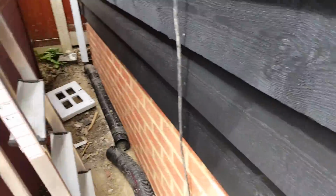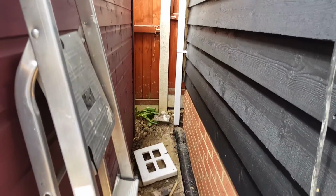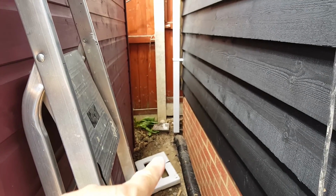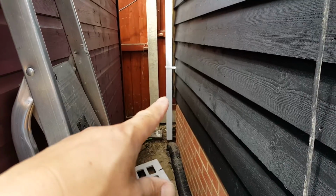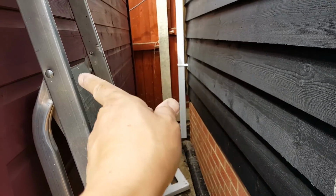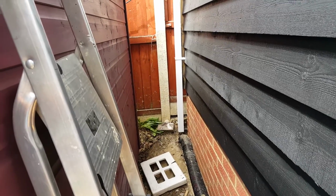Down this side we've got a little bit of rubbish. We're going to be having a water butt in there, so it's not just going to go down to the ground, and then from the water butt there's going to be a pipe going into another drain which is behind the wife's summer house.